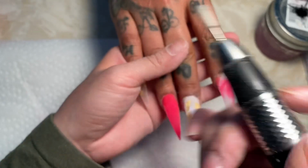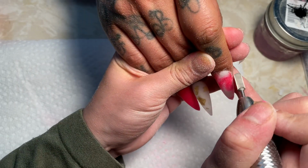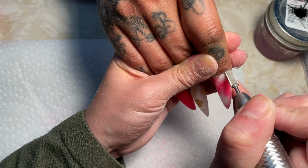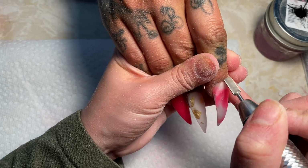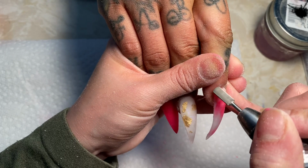Yeah. All right, so now we are going to drill around the cuticle. And so she wants to fix, so we're not going to do much of the surface of the nails. We're just going to go around the cuticle to make sure that the acrylic is not on her cuticle.